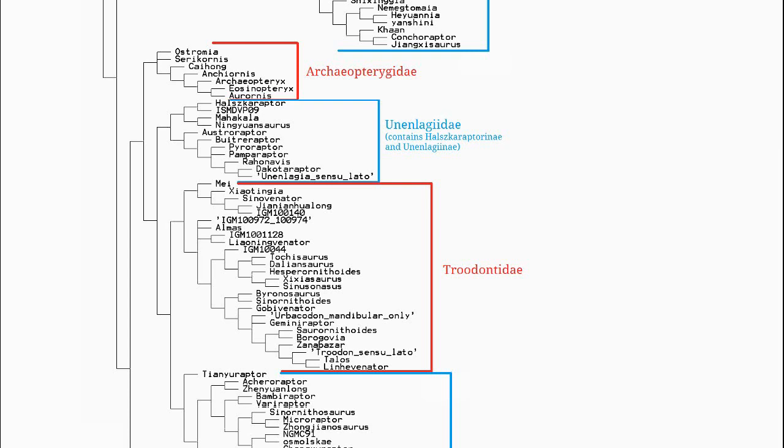Now, moving on, we also have Pamperaptor, which is nothing special. It was originally described as Unenlagid. No, it was found Dromaeosaurid. It's a bit of a Dromaeosaurid or Unenlagid mix. It was just found to be Unenlagid, nothing very special there. And then we get Rahanavis, which is the flying one from Madagascar. Nice to see it there.